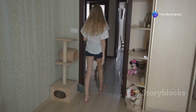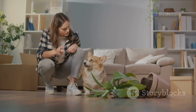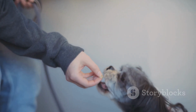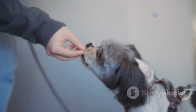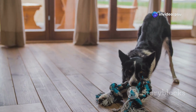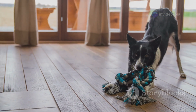Does your dog follow you around the house like a furry little shadow? Are they always underfoot, tripping you up as you try to navigate your own home? While it's adorable that they love you so much, it could also be a sign that they're bored and craving interaction. Instead of constantly tripping over your furry best friend, create a stimulating environment for them.